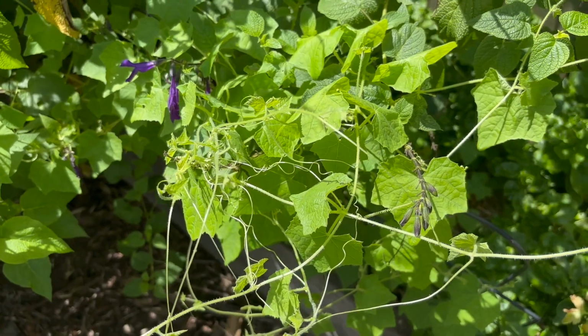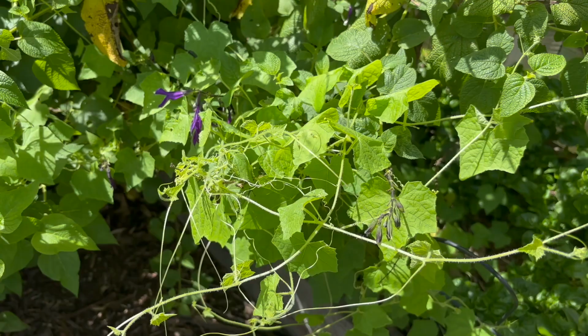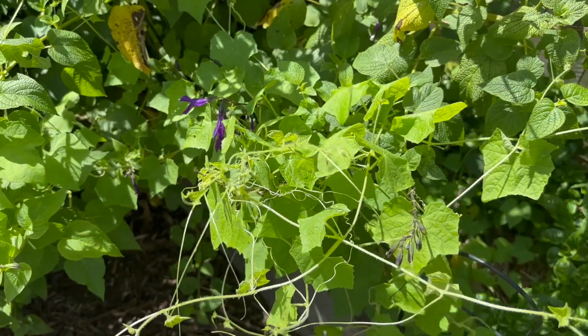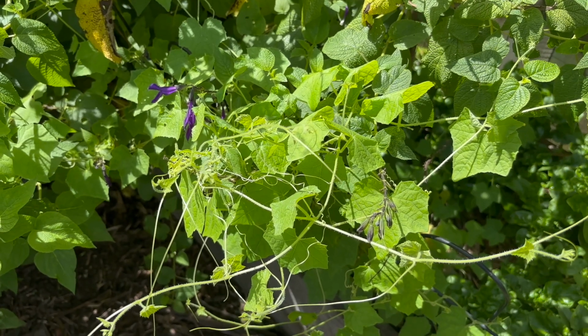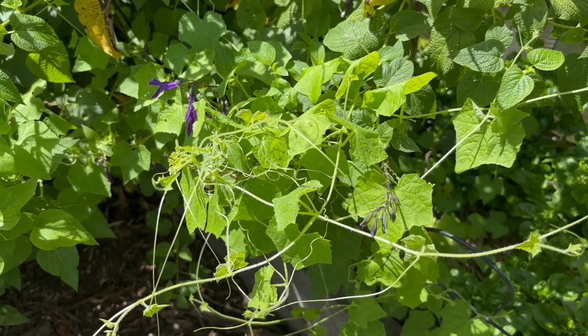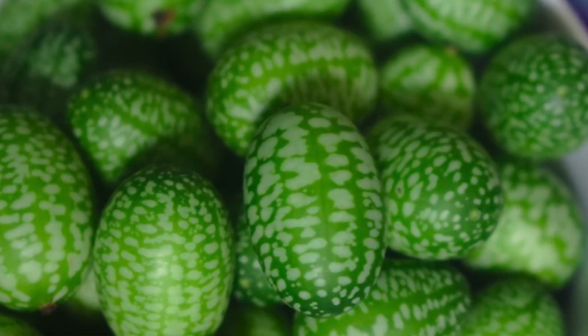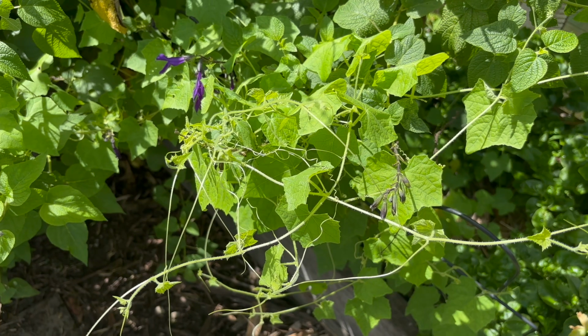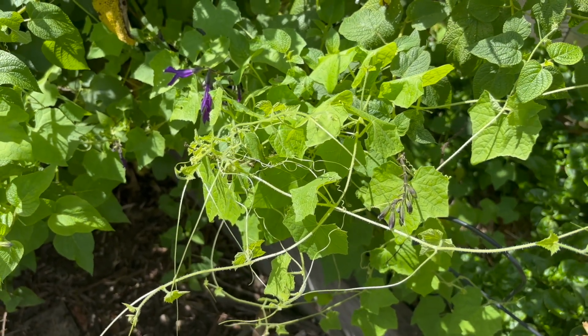Cucamelon, which you either love it or hate it, it does kind of take over, but it does thrive. If you're struggling to grow cucumbers over the hot, humid months, cucamelon might be a good alternative. The taste of it does have a bit more of a sour flavour. It is an acquired taste, and obviously there's lots of little seeds inside the teeny little fruits, but it is one that handles our humidity and excessive rainfall really well.